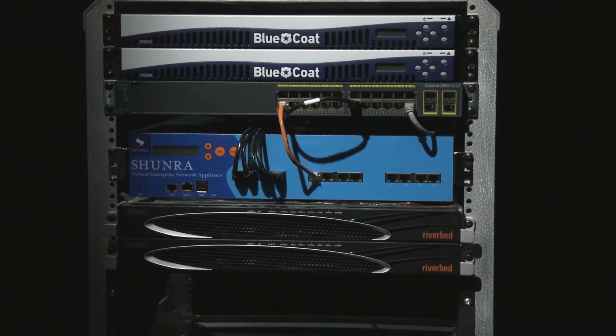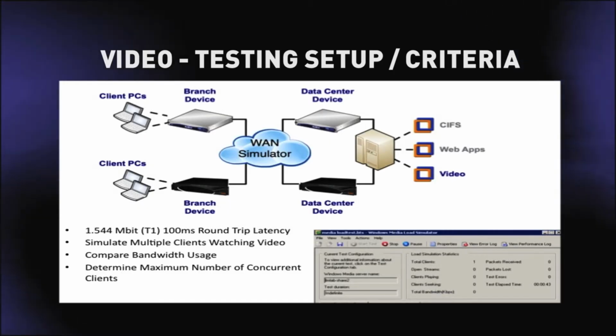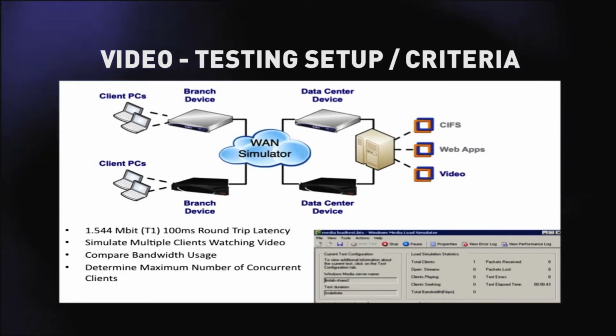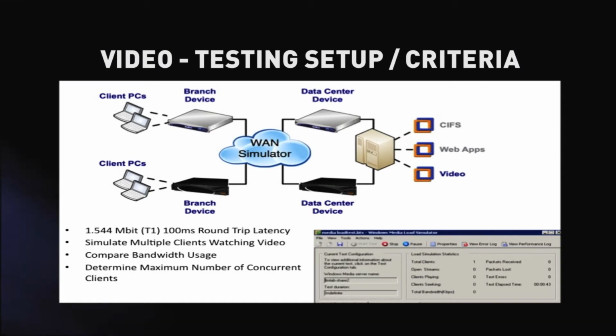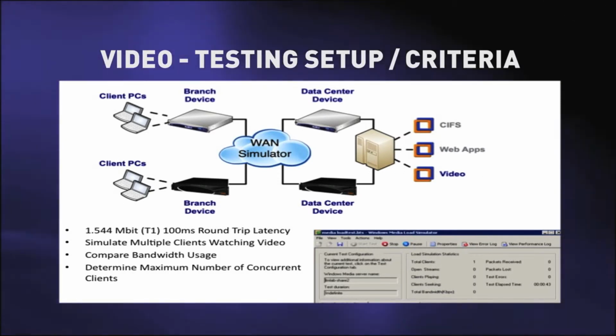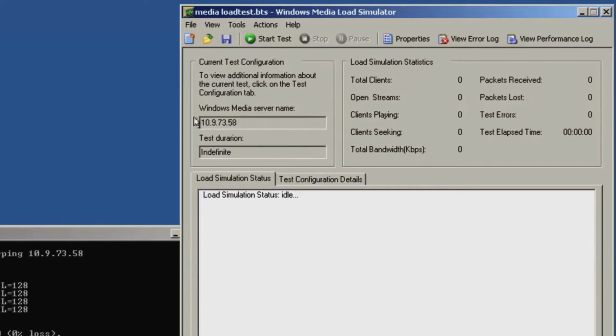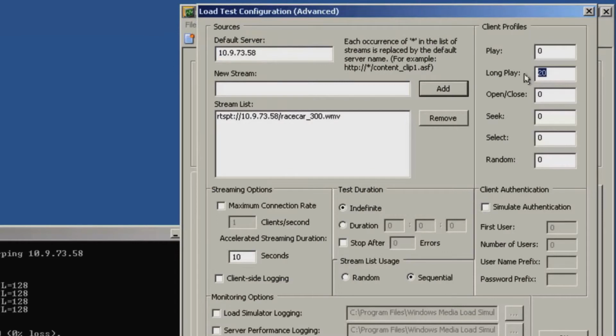We decided to put it to the test with products from Blue Coat and Riverbed. We created a test bed based around a WAN simulator simulating a T1 line with 100 milliseconds of latency, that's delay. In this particular case, that latency is critical because video does not handle any form of latency well at all. We used a test tool from Microsoft whereby we were able to create multiple concurrent video streams, starting with 20, and test them against each product in turn.